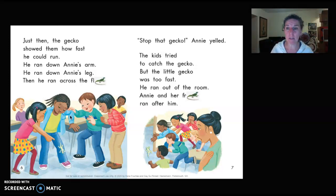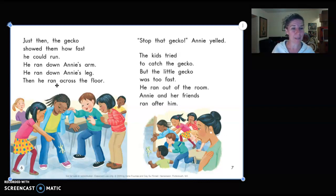What do you think that says? Oh, maybe the floor. I do see the floor here. Oh, look, he's running on the floor there. Let's take a look. Floor. Yep.